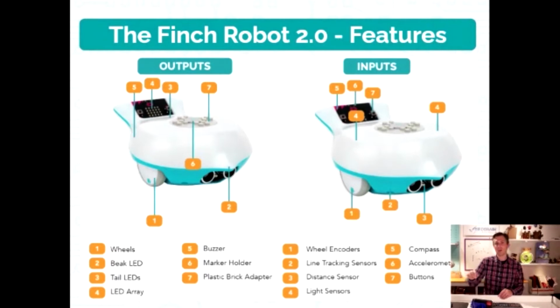There's a marker holder, and then there's a plastic brick adapter that you can use to put your favorite plastic bricks on to build on top of the Finch and kind of customize it. In terms of sensors, there's now line tracking sensors. So that's new from the original Finch. So it can track a black line on white surface, or the alternate, or the inverse.